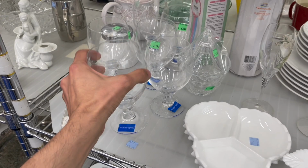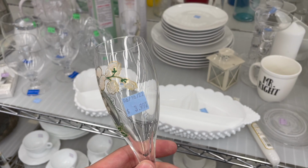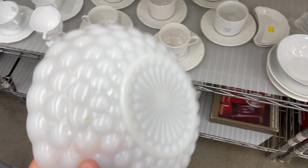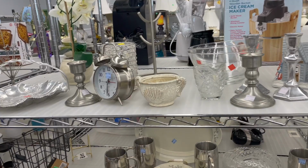What's over here? I thought it maybe was Pyrex, a Spice of Life jar. Have a hand-painted wine glass. Champagne. It looks like somebody just painted that at home. We have Anchor Hocking. Bubble pattern, I think. $4.99. If it was red or green, I would get it. I know it looks like I'm leaving a lot of stuff behind, but it's part of reselling.